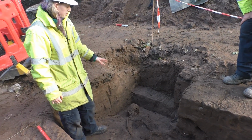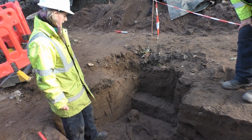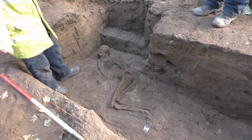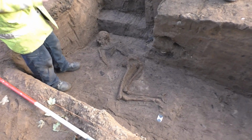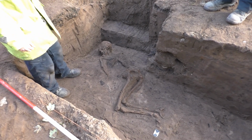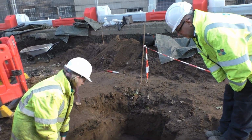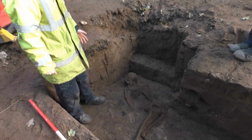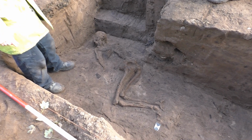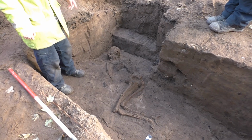So in this feature we've got this skeleton, which is still roughly east to west, but with the head in the west, which is the opposite way around to usual. And as you said, it's in this flexed position, with bent knees, whereas most of them are stretched out. And it does seem to be face down, or at least on its side, which again is unusual. From the fusion of the bones, it's likely an adult, and by looking at the skull, the osteologists have said probable female. Okay. Although they won't be able to tell for sure until we get the pelvis out.